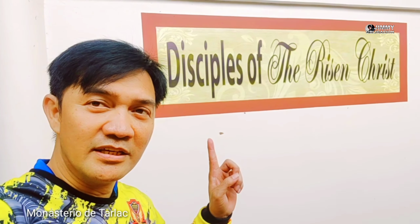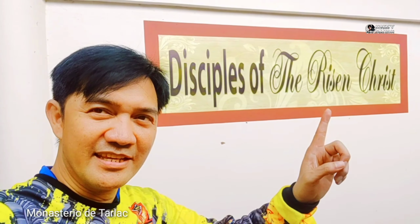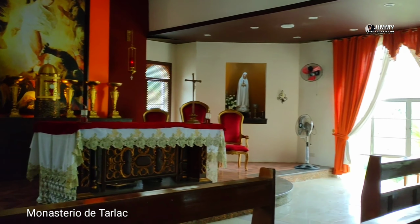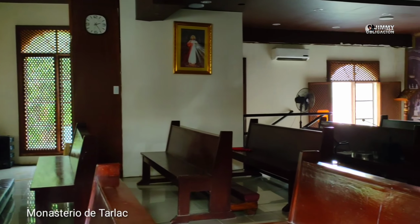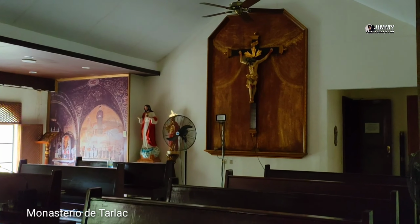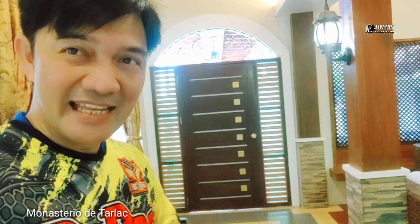The community in this monastery are called the Disciples of the Risen Christ. So this is the third chapel, which is intended for the daily prayers of the monks. Daily masses and their novenas are done here. So this is already a place where they observe silence. This is already part of the clausura.